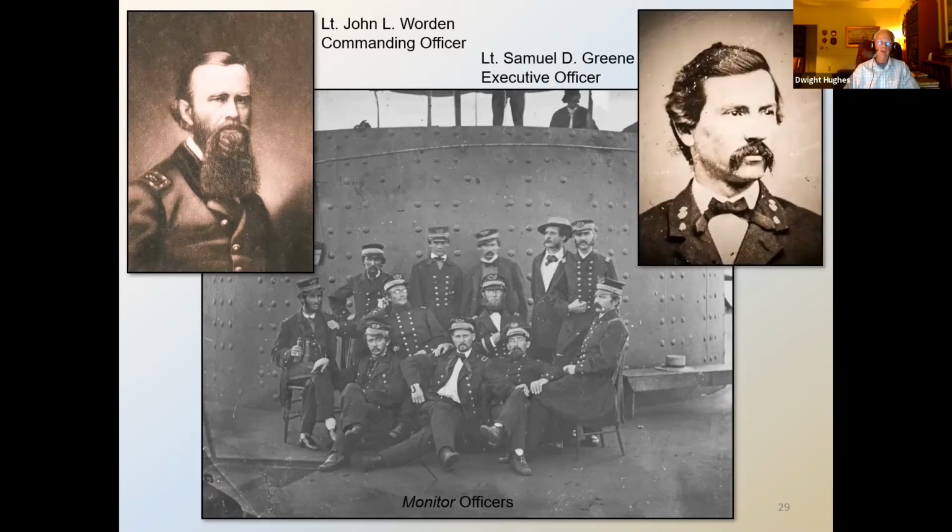Lieutenant Samuel Dana Greene was named executive officer, second in command. The 22-year-old Marylander graduated from the United States Naval Academy at Annapolis in June 1859. Greene represented the young professional officer corps, educated at the new school, steeped in new technologies, and fired in the crucible of war to lead the Navy into the 20th century.